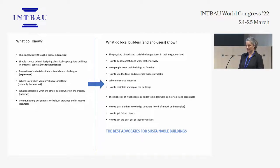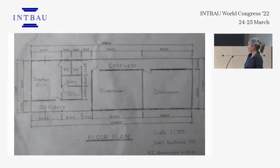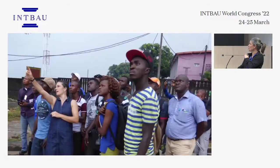So to me, it seemed like an interesting and worthwhile thing to look into. Actually, something I didn't tell you about that building that I showed you is that I wasn't really the one that designed it. This is the first iteration of the plan for that building, and it was drawn up by a team of builders who lived in that community, mostly young guys, unfortunately just guys. I try to encourage as many women as possible to get involved, but the guys are already the ones that are building.